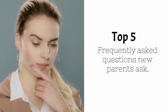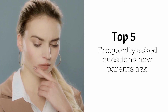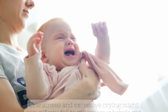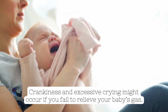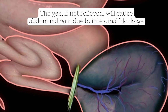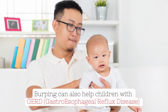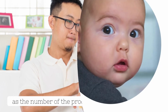Now, let's move on to the top 5 frequently asked questions new parents ask. 1. What will happen if a baby doesn't get burped? Crankiness and excessive crying might occur if you fail to relieve your baby's gas. The gas, if not relieved, will cause abdominal pain due to intestinal blockage. Burping can also help children with GERD as the amount of spit up produced gets reduced.